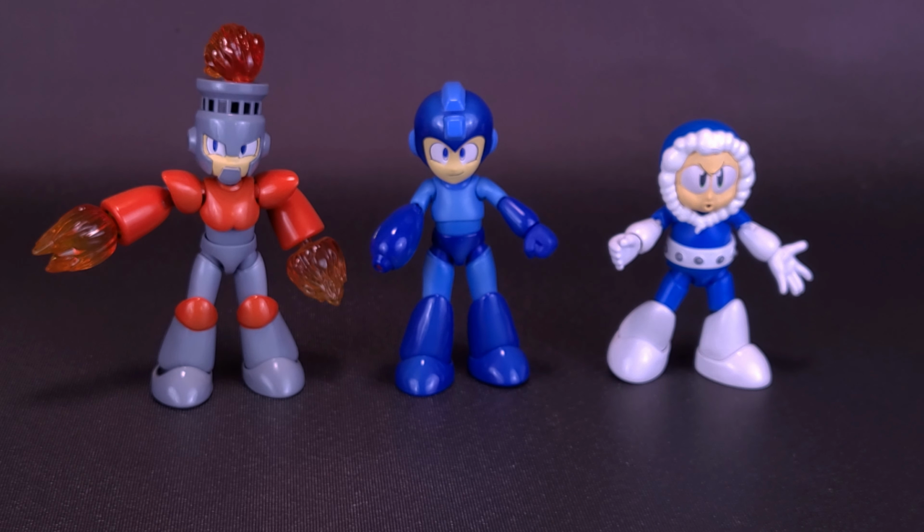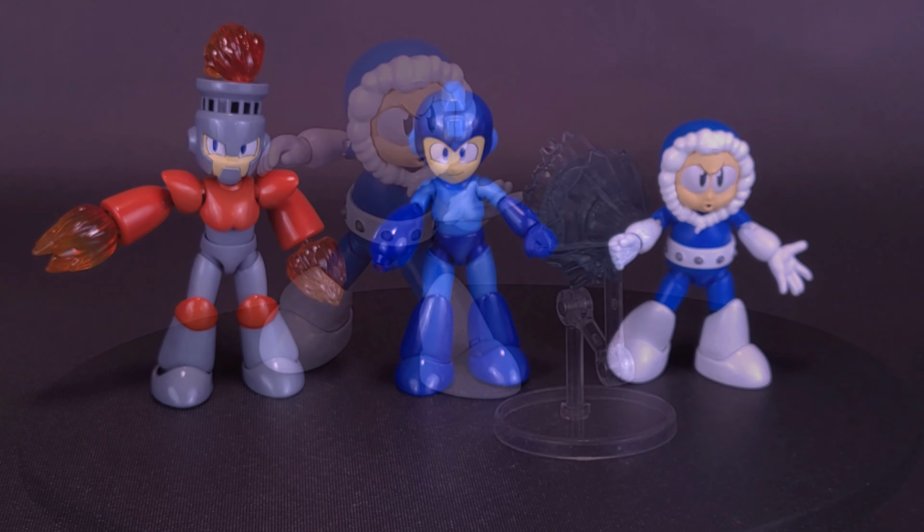Admittedly, Mega Man 1 is not my favorite of the franchise. I don't think many people would say the first Mega Man is the best. That award would either go to Mega Man 2 or Mega Man 3. It's usually a toss between the two. I personally prefer Mega Man 2 as the superior of the sequels. But what's yours? Let me know down below in the comments section.